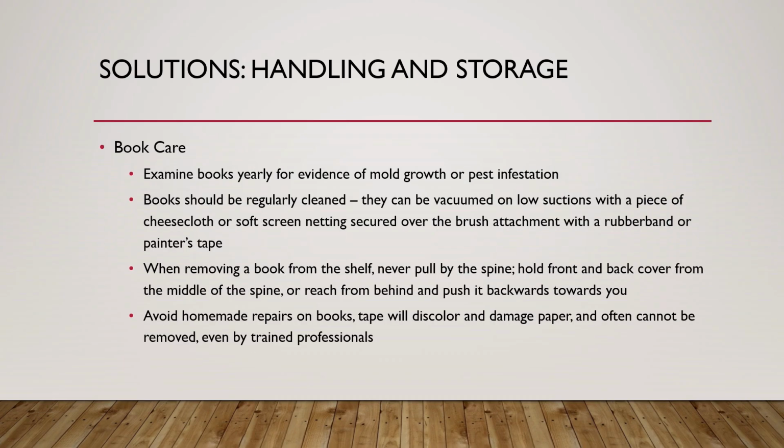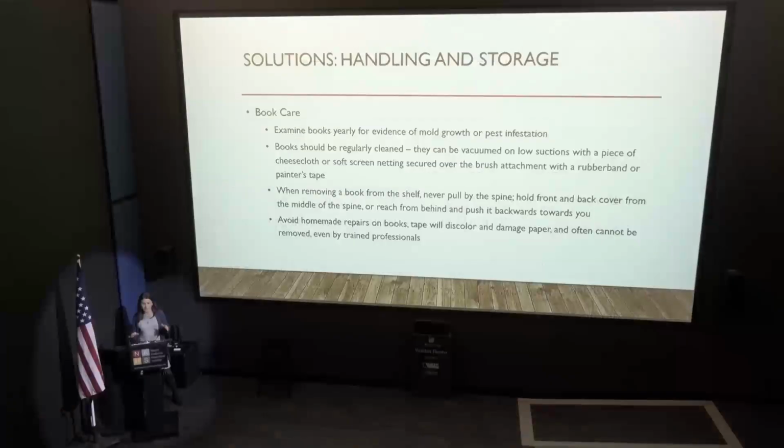You do want to examine your books for mold growth or pest infestation. I'd say if you're generally in a climate controlled, clean house, this is probably not a really big concern. I've only seen mold and pest problems in buildings that are unoccupied, or again, attics, basements, something like that. If it's just on your bookshelf and you're regularly cleaning your house and you have heat and cooling and it's comfortable enough for you to live in, the books are probably fine.